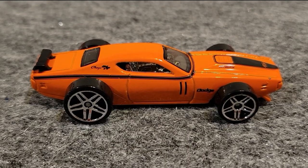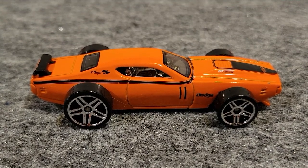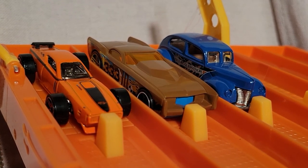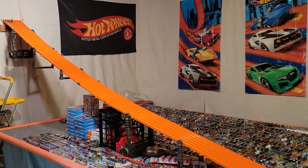Well, the Dodge Charger won race number 5, so this is a pretty even group that we've got. Let's see who wins it. Welcome to race number 6 of the finals. So far, the Ford has won 2, the Governor in the middle has won 1, and the Dodge Charger has won 2. All right, get set, go.